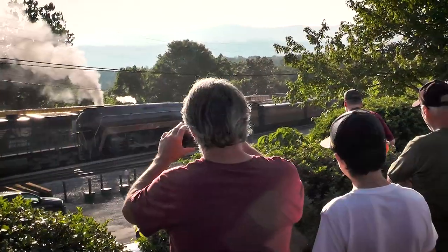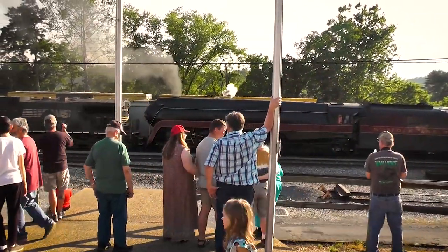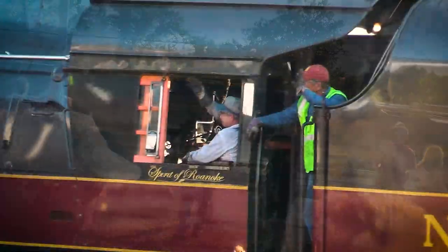In full view of hundreds of intrigued locals and railfans, 611 idles as the empty grain train from Harrisonburg departs north on the main line.